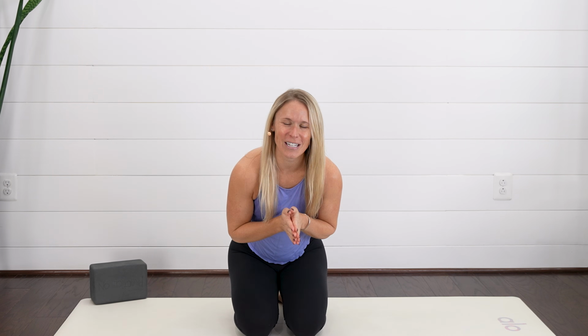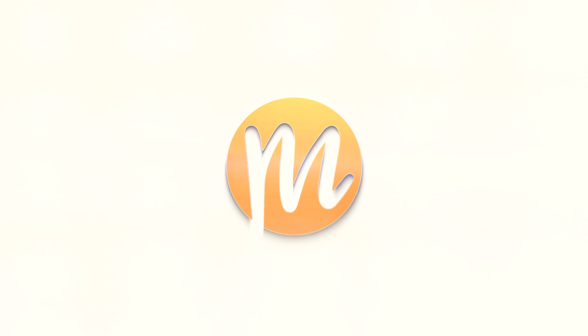We need to be able to lengthen and relax those pelvic floor muscles, have mobility in our hips and our low back, and then activate those pelvic floor muscles. Go grab your mats and let's do this. If you happen to have a block, go ahead and grab that. If not, no worries, you don't need it.